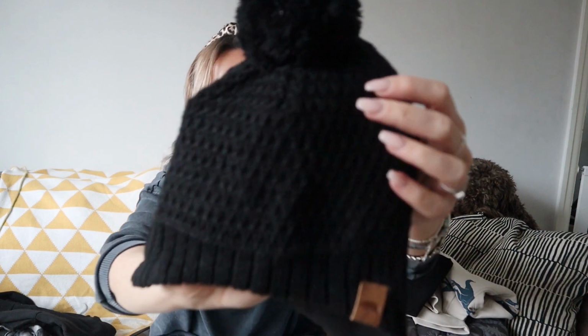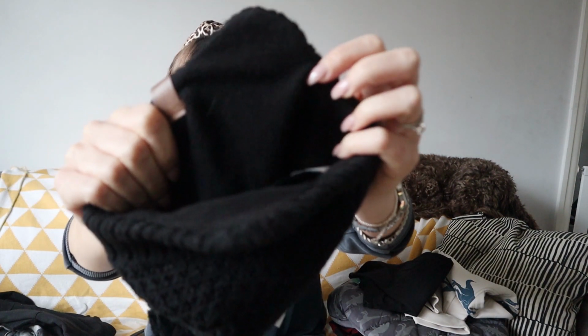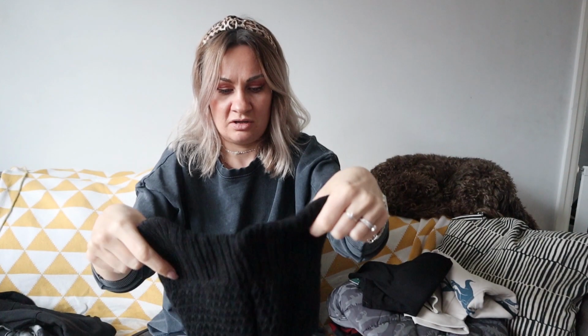So this is 1.5 to 4, which is a bit odd. But it is knitted, let's see if you can see, so it's got this sort of waffle knit and then ribs at the bottom. It's got the ear flaps and then the bobble on the top. It is fleece lined, so it's not the knit inside, it's fleece, so it's going to be really, really nice and warm. And then it's got this little sort of leather effect along the front. So like I say, this was a £5.